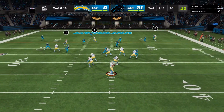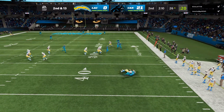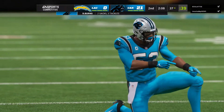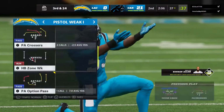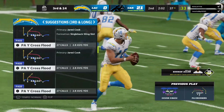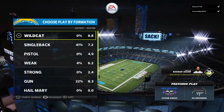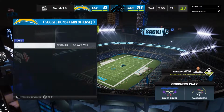They'll fake the handoff. Now Herbert. Flushed out right. And he's going to have to eat this one as down he goes. Brian Burns able to drop him that time for his second sack of the evening. 2 minutes remaining in this first half of football.